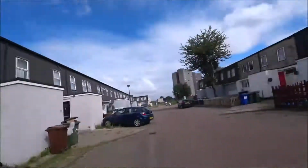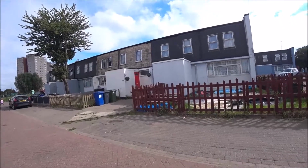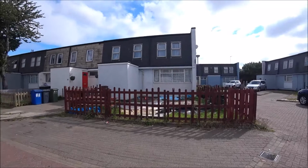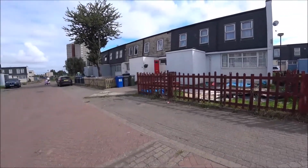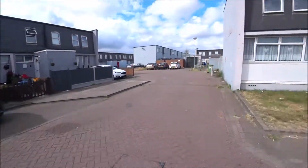Right, I've come into the back streets of Tilbury to find 113 Adelaide Road, and it's that building there. I watched a Netflix horror film last year called His House, and that's where it was filmed, in this estate in the back streets of Tilbury. Just wanted to come and have a look. Curious to see where it was filmed.